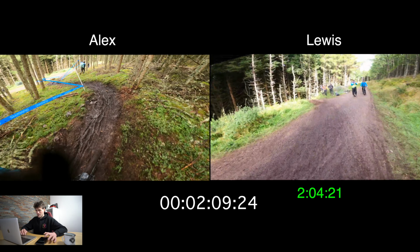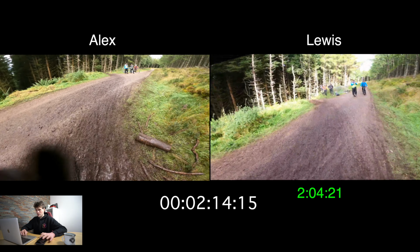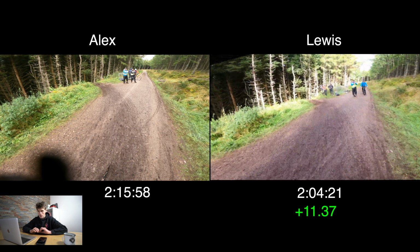Here we go. Alex is going to the fire road. Now, so zone 1 down to the first fire road on this stage, we're not finished yet.